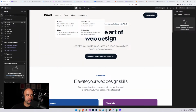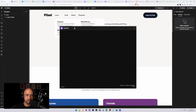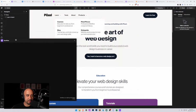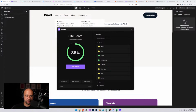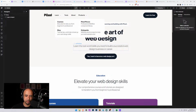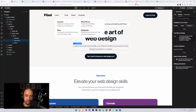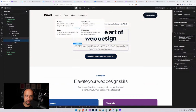And for this one, what is our keyword? It would be nice if this tool actually had, like, can I pin this? Like, I can't even pin this. I can't even bring it anywhere, which is kind of annoying. Okay, so let's go to the home page. Yeah, learn web design. So this is not in the body. So let's see where we can shove it in there somewhere. Learn the real world skills you need to build a successful web design career or business.